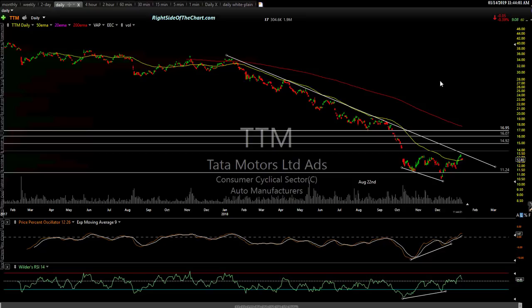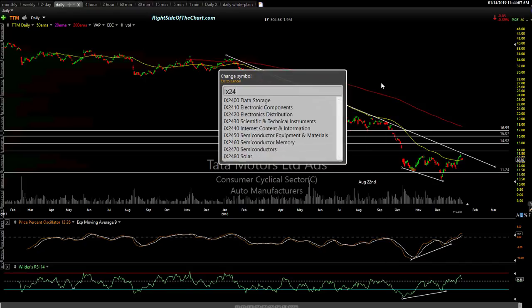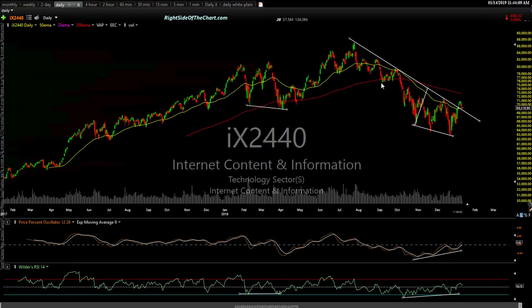And that rolls into my next sector that I did a video on recently, really liked, the internet content and information stocks. Somebody pointed out today in the trading room, they took one of the trades within here. It was back testing a trend line, and so is the sector. When I did the video recently, I think we were just inside this bullish falling wedge pattern.